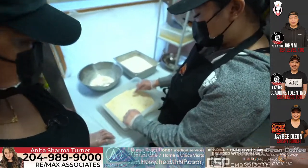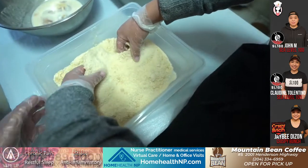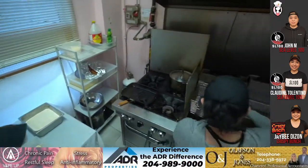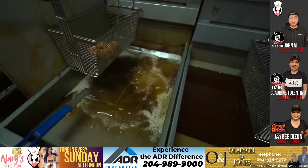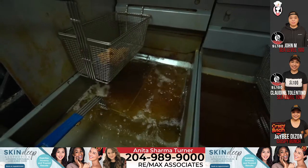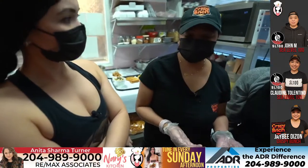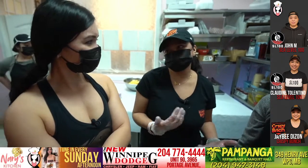So, this is our chicken breast that's already been in our batter and our panko batter. And we're going to fry it for 4 minutes. Fry it for 4 minutes? Yeah. Chicken extreme comes with a choice of curly fries, regular fries, or steamed rice. What do most people order? Curly fries? Okay.